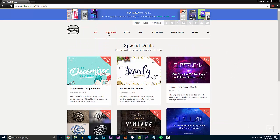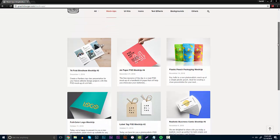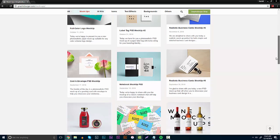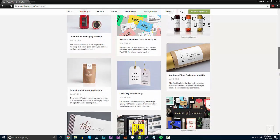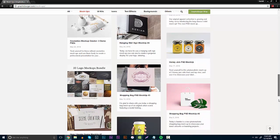But going ahead into mock-ups, this is where you're going to see a lot of very professional mock-ups that people use. There are other websites like Free Mockups and Graphic Mockups, but I just feel like this website is a lot more welcoming and a lot easier to work with because it offers so many and it's very high quality. So you can definitely take a look through here.